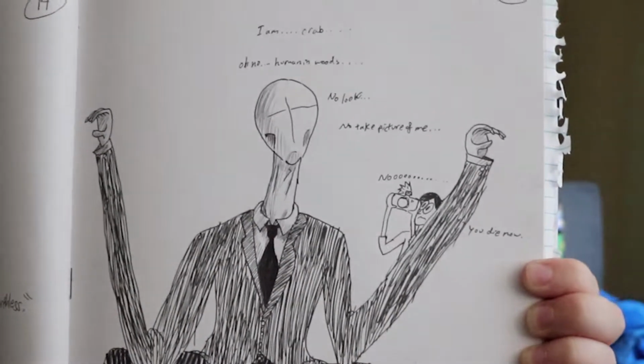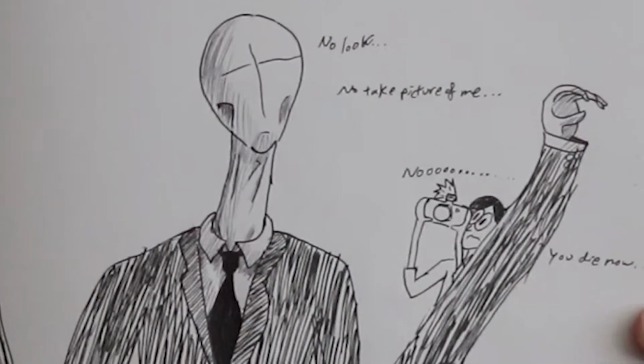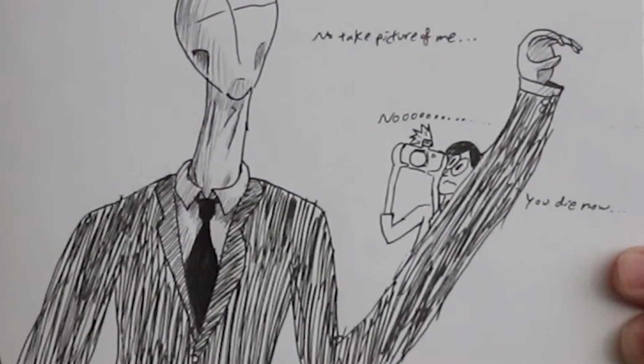So he says, I am crab. Oh no, human is in woods. No look, no take picture of me. No, you die now.